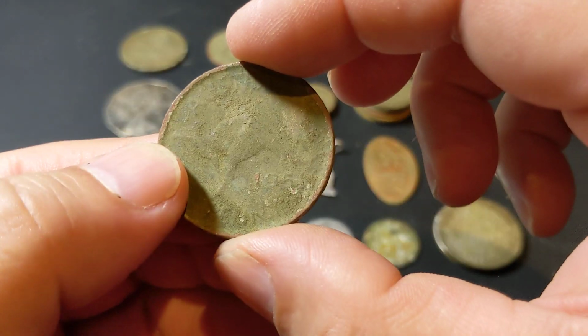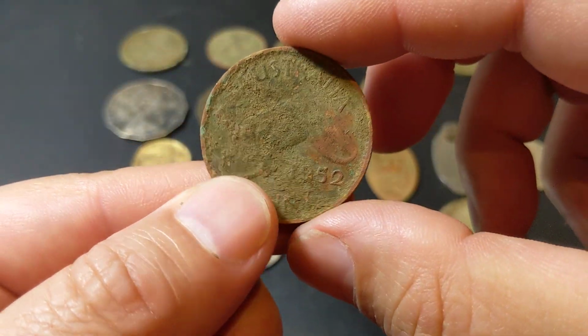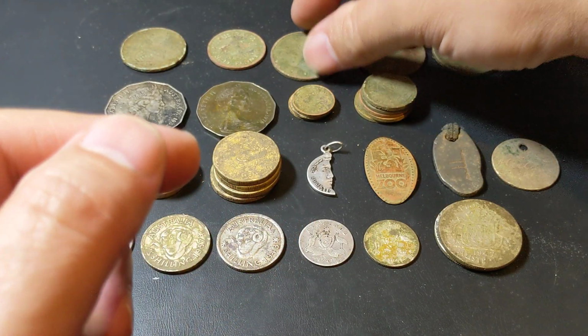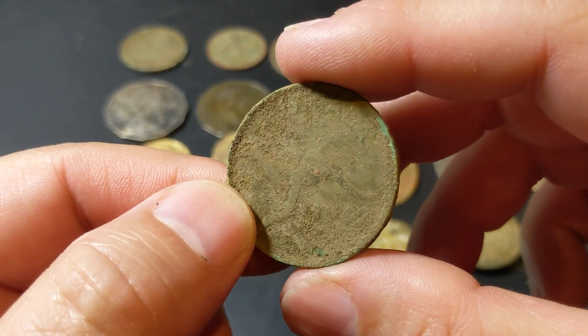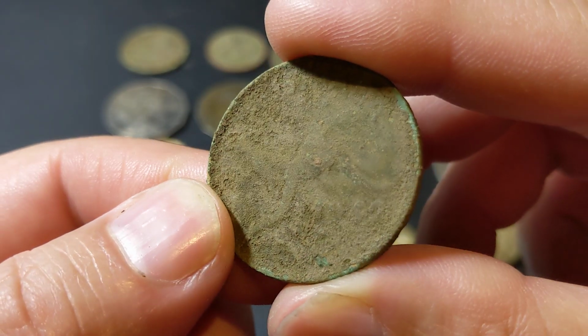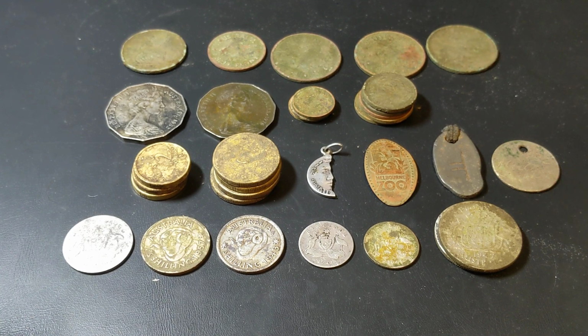So there is another one there. So that's a penny. Here's another kangaroo penny from 1952. They're not worth anything, but I love finding them, you know. That's the fun. I believe this is 1942. Okay, I haven't cleaned them up. They're just exactly as they came out of the ground.